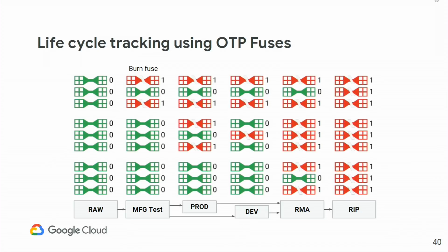So this diagram shows how we use fuses to execute this. On this picture, there's 6 stages shown in the 6 different columns. And I've shown 3 rows of fuses and how we could use them to encode the different states, just as an example. And so we're walking through time from left to right.